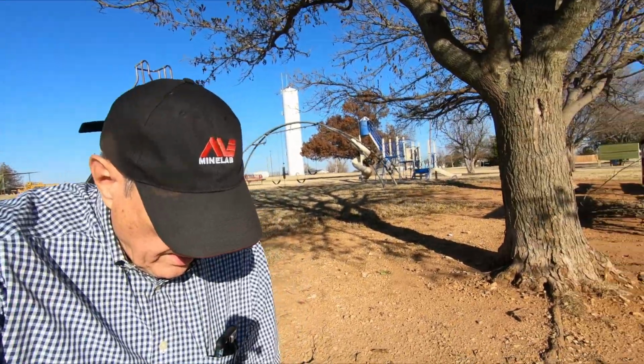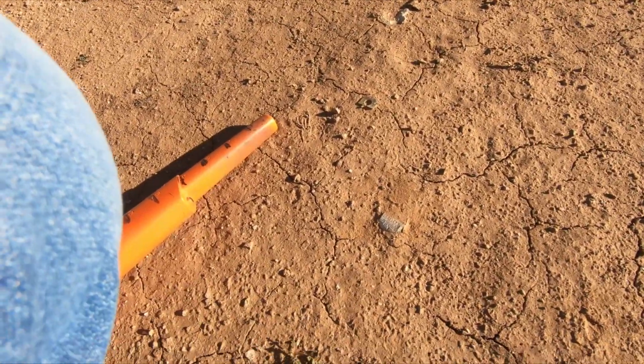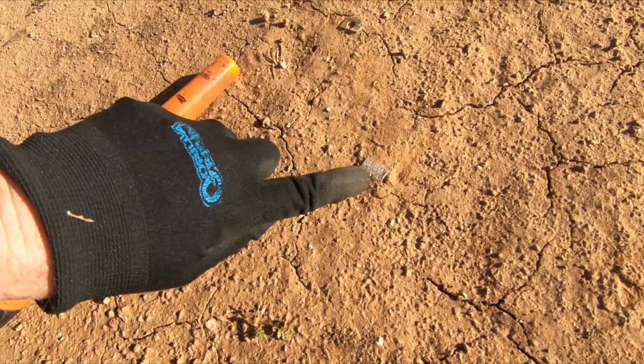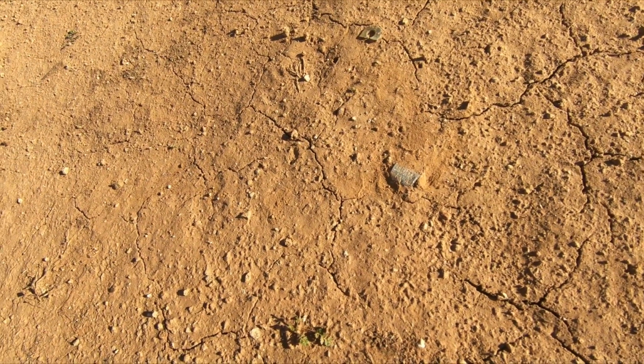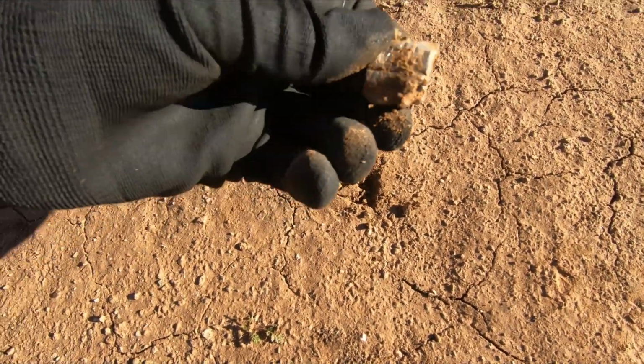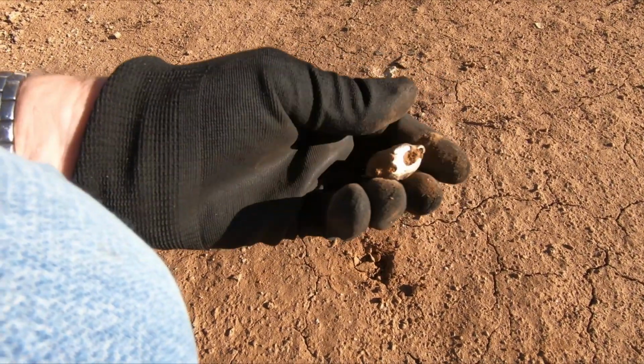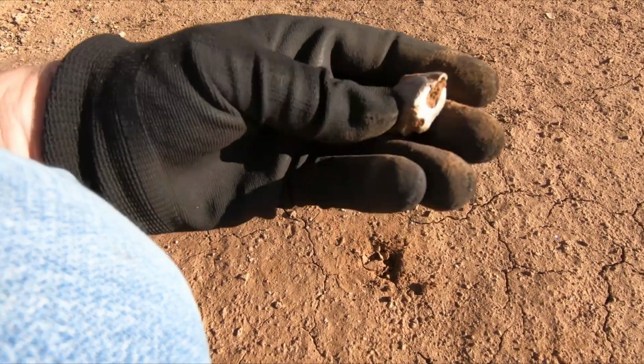Well, my Nox said it was about a 30, and I thought, well, looks like there's some type of metal down here. Let's see. My pinpointer didn't have to find it, but I don't know what that is. Looks like some type of weight. Almost looks like a battery clamp in a way.